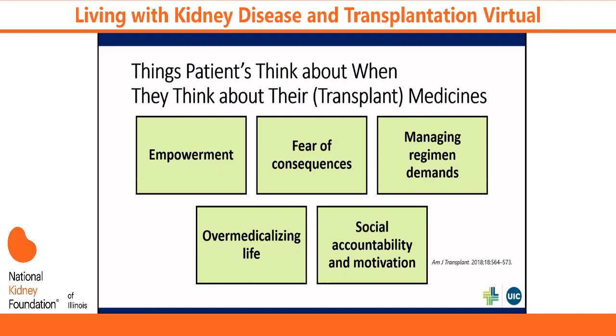A lot of times after transplant, we have people who feel that their life is just over-medicalized. And that's really understandable for patients who have to come to clinic twice a week in that first month after a transplant. The biggest encouraging thing I can say is that if you do take your medications and follow up appropriately in those first 1 to 3 months, life gets a lot easier. But a lot of people will feel driven by this social accountability and motivation.